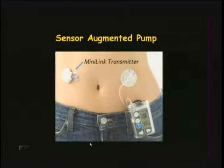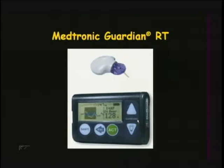This is the Medtronic meter, where the sensor is inserted at one part of the body, and here's the transmitter, and the transmitter will then in this case, go to the patient's insulin pump where there is a radio frequency to the pump where the glucose level is then read.